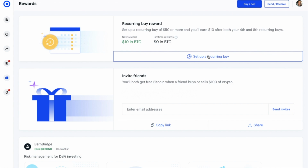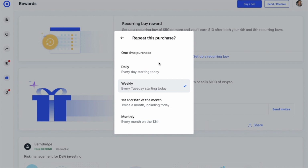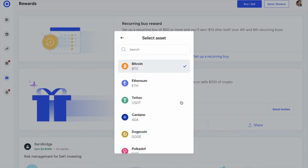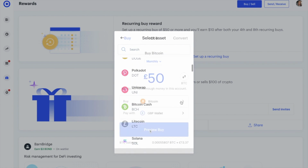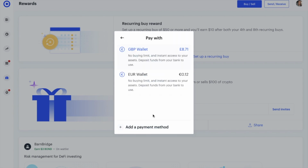So if we set up a recurring buy, you can choose how often you'd like to repeat this buy by choosing this from the drop-down. And you can select from the likes of daily buys, weekly, first and 15th month, or monthly. To get the free Bitcoin, the buys that you set up will need to be over $50 or more, and you can choose the type of crypto that you'd like to purchase. Then simply choose the wallet or the payment method that you'd like to use and go ahead with your buy order.